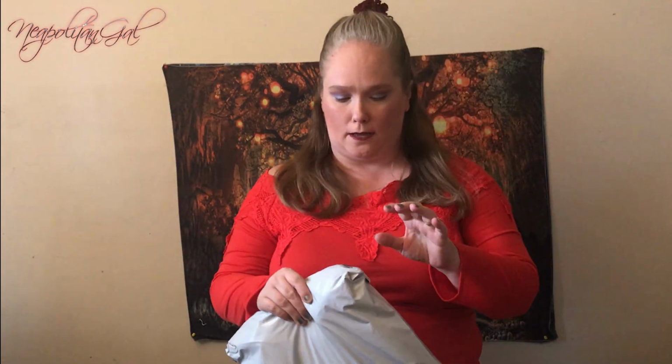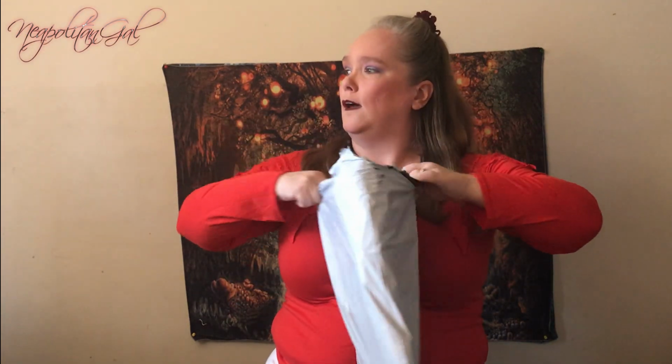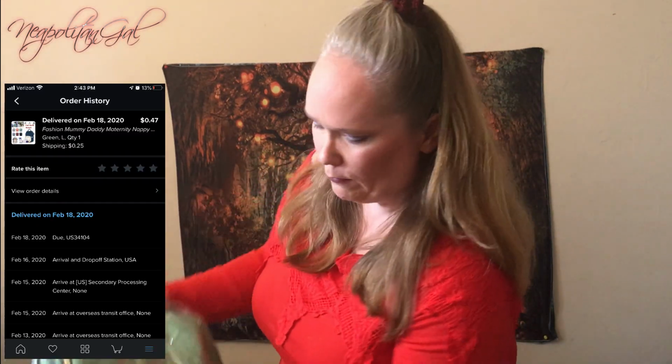Alright then. So the first thing we're going to open up is the diaper bag that I got for my great nephew ready to be born. On the left side of the screen, as always, will be all the specs and my receipts showing what I really paid for this stuff. So let's get this open. They went with a Winnie the Pooh theme, but I went with a kind of a neutral diaper bag.